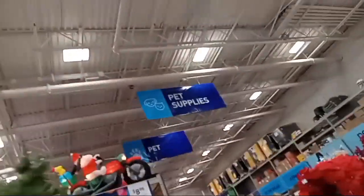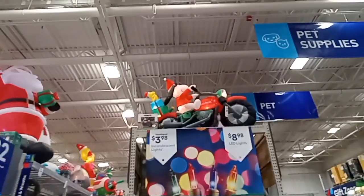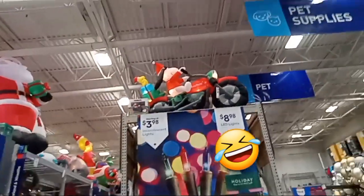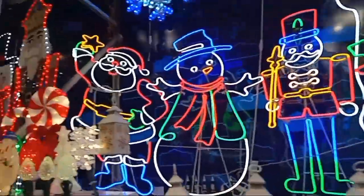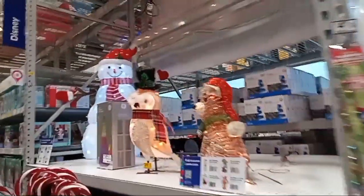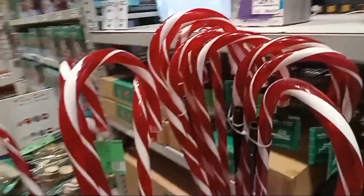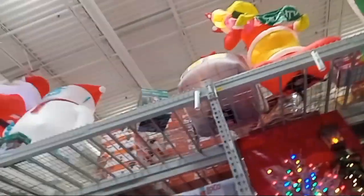And Snoopy. Check out Snoopy. Ooh, Snoopy. Hang on, Snoopy. Hang on. Special lighting. Candy canes, giant candy canes. More Christmas yard stuff. Put that in your yard.